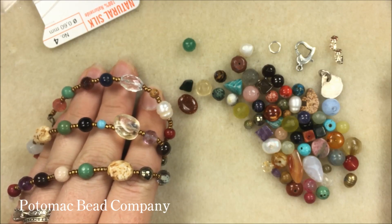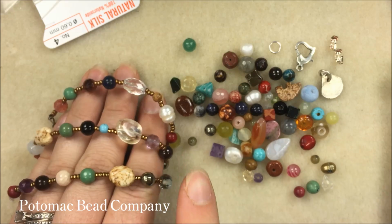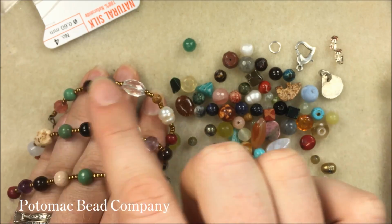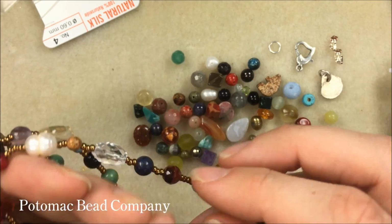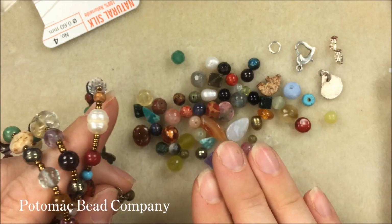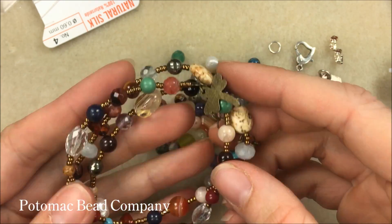If you do have a metaphysical preference when it comes to gemstones, you can do all one type of gemstone. You can mix a bunch of types, but we've kind of joked that whatever is ailing you, no matter what, we've got all the gemstones on here, so it's all taken care of. So that's why we call it the Good Karma bracelet.